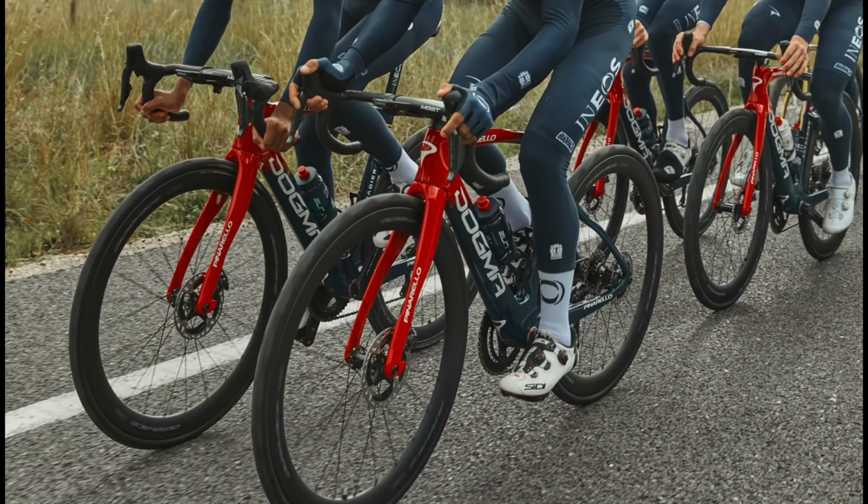Even more marginal gains then. Love it. I mean, I've got to comment on the socks over the leg warmers. Not sure about that personally, but we'll leave that for the comments to decide on that one.